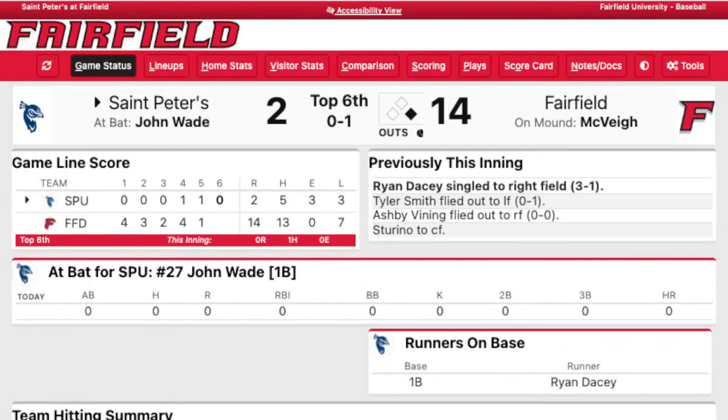Dacey with the leadoff first. The pitch is inside for ball one. Baker, the third baseman, is on deck. He's flashed a good amount of leather here today in the field. At the plate, though, he is 0-2 with two strikeouts. That fastball misses high here. It puts the count at 2-1.